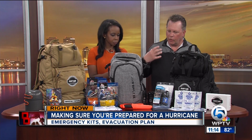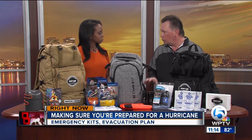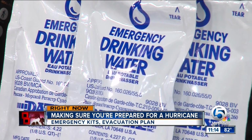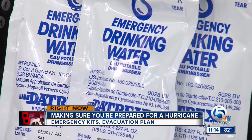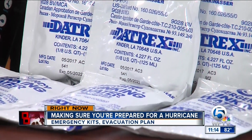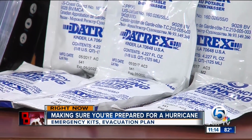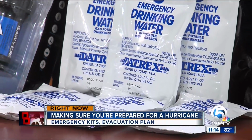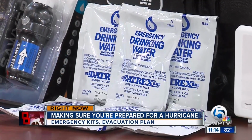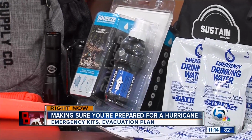Well, one of the first steps you want to take in emergency preparedness is water. You want to have drinking water. Everything else becomes so much easier when you have emergency water. So for a kit like this, for example, we have these water pouches. In addition to having stored water, you want to have a means of filtering and purifying water that you source from outside the home, in case it's contaminated. Like for these kits from Sustain, we use the Sawyer product. Sawyer is one of the best names out there in terms of water filtration.